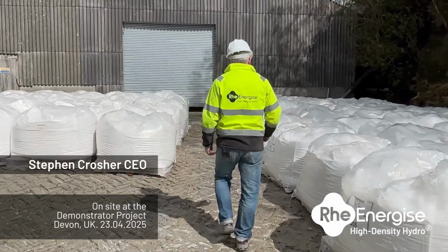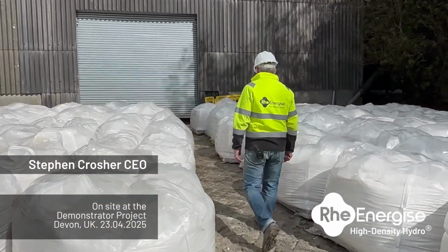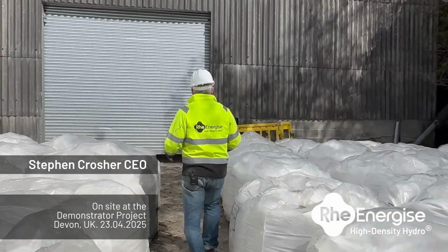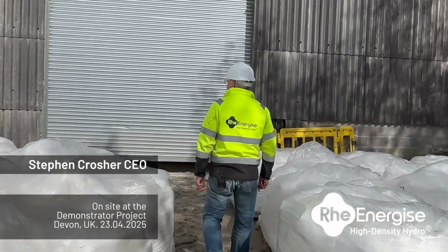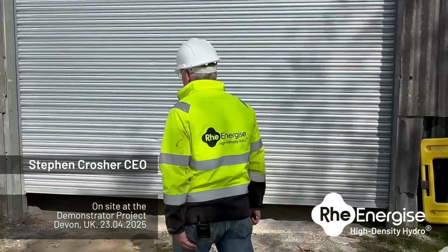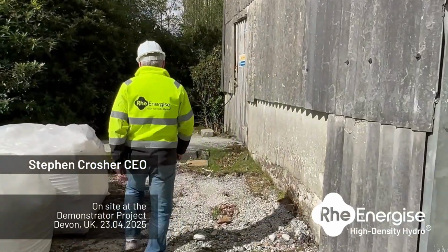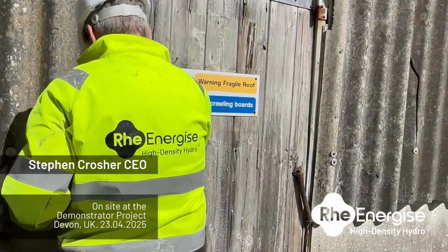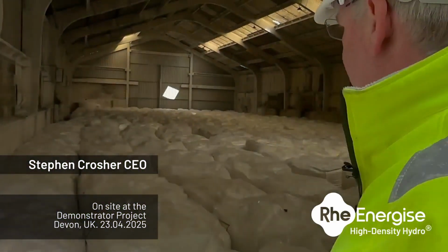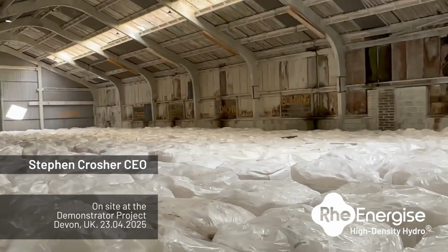So as you can see, we have a fair amount wrapped outdoors to keep it dry until we're ready to use it. And then we have a shed here where we have a whole lot more, and I think the way in is through this door here. And here we are, a shed full of our mineral.